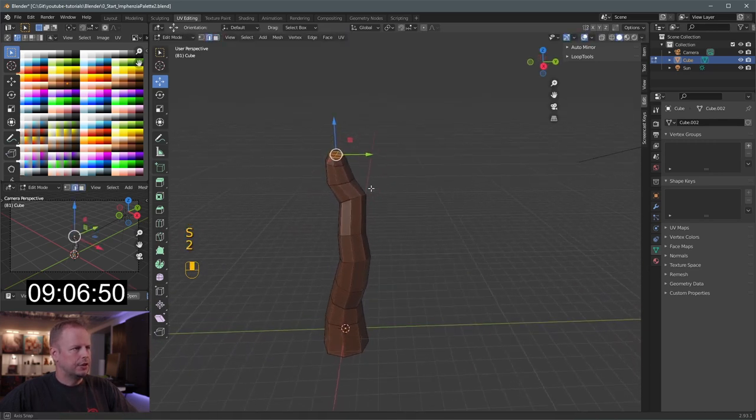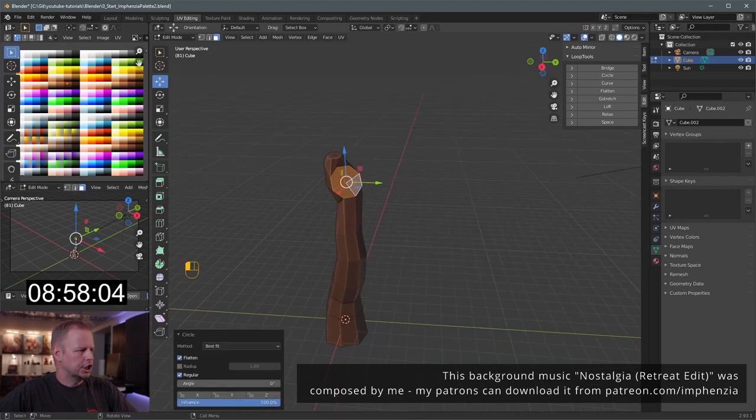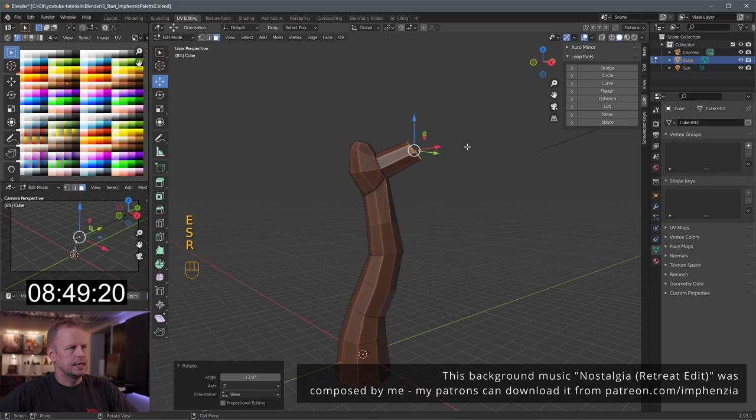And another favorite thing of mine here is to select these faces now, and then we go to the loop tools here and do circle. And then you can actually change the influence there, not to make it a perfect circle if you want. Scale it down a bit. And then G to move it and E to extrude, S to scale, rotate.